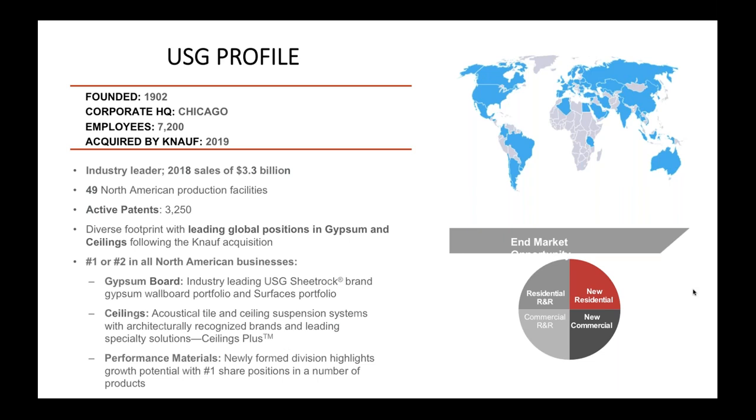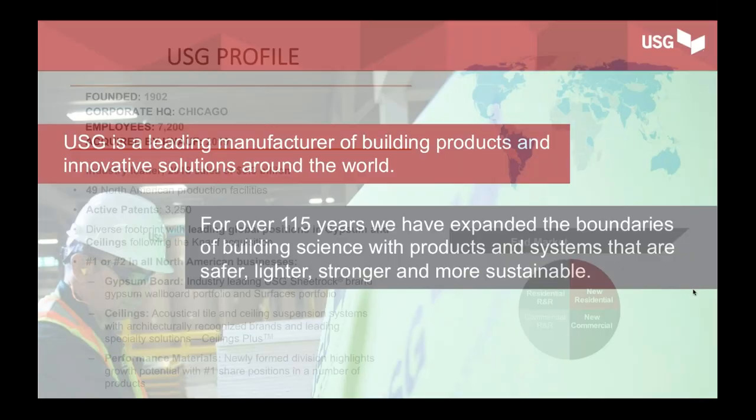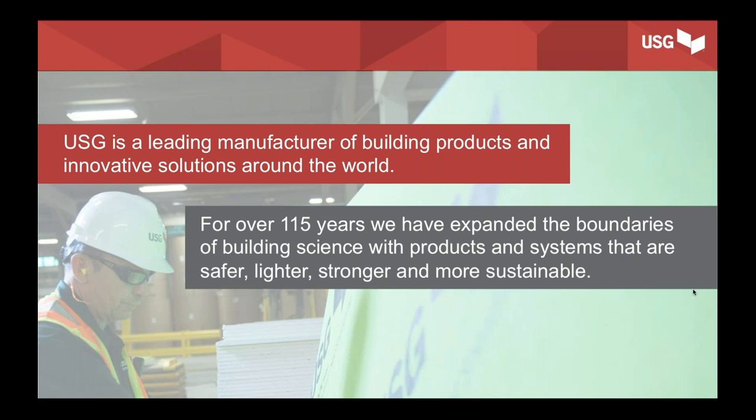USG is either number one or number two in all of its North American businesses, including gypsum board, acoustical ceilings and grid, and performance materials, which includes cement board, fiber gypsum board, and flooring products. The map on the right shows all the countries where USG and Knauf operate. USG is active in all segments of the building industry. USG is a leading manufacturer of building products and innovative solutions in North America.